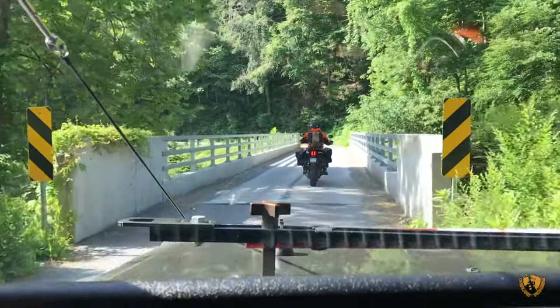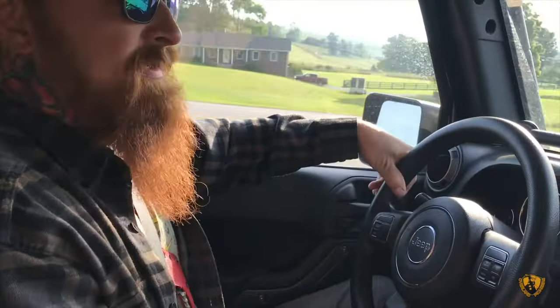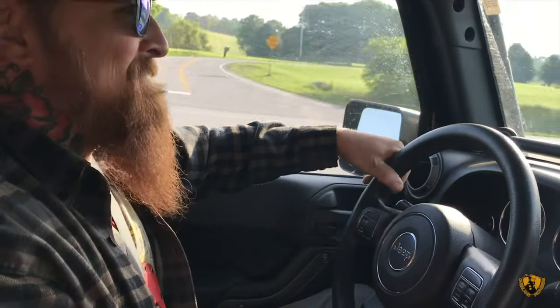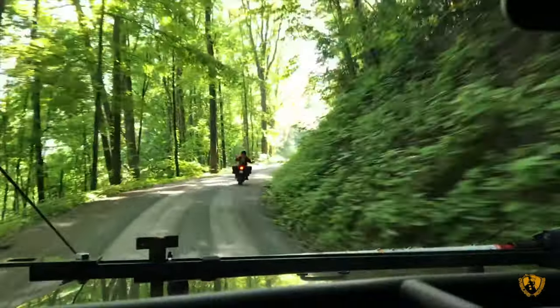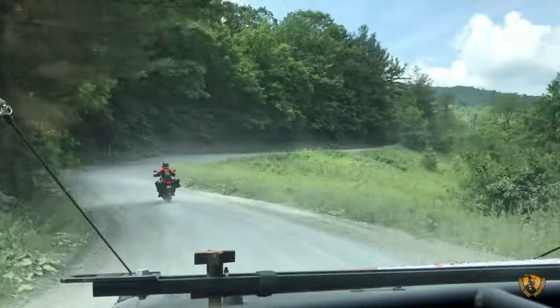Just now leaving Damascus, Virginia, heading south to the Asheville area. We're going on an adventure! So far we're 62 miles in and making good time.